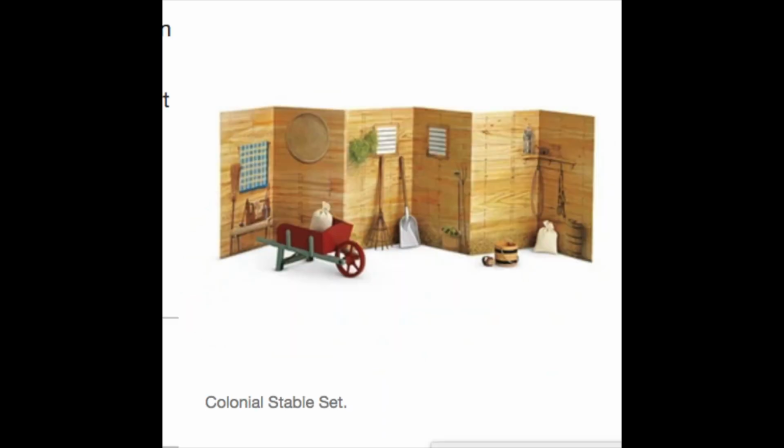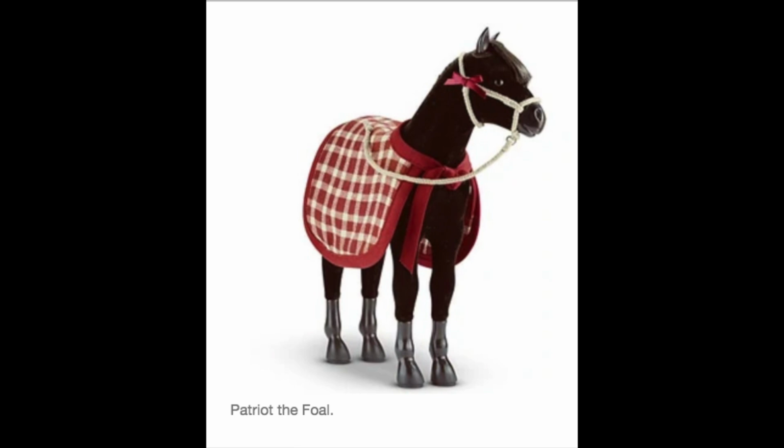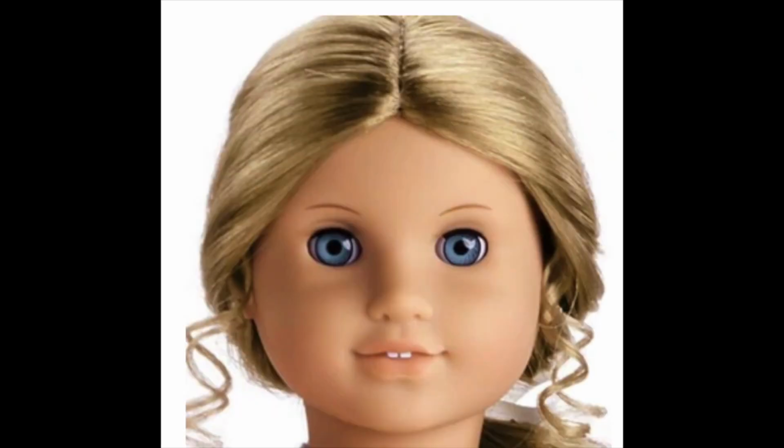Next is the Colonial stable set for $60. Okay, then. I'm not a big fan. I mean, I guess there's gotta be somewhere to put the horse, but I feel like they could have done this better, made just an overall wooden structure of some kind. I don't know. Next is Patriot the Full for $42. Precious. Really, really cute.